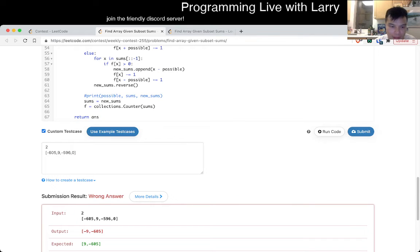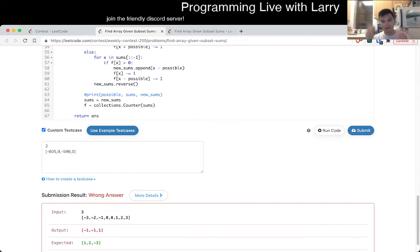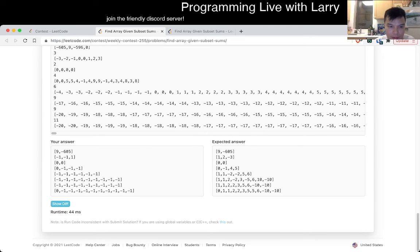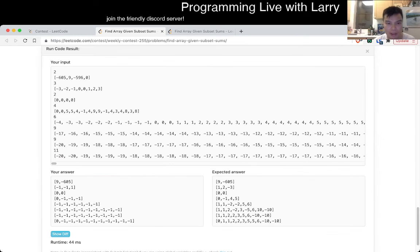I don't have time to test more. Okay, well, ran out of time. Oh my, with the signs and the rules. Well, this is just really wrong now, but I feel like I was close, but I think I just implemented it poorly.